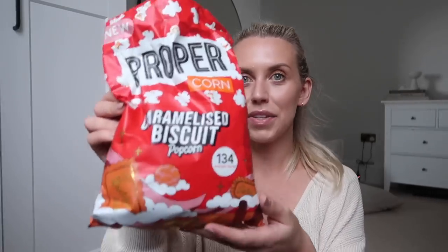And last but not least, foodie wise, I've got these to share with you. I said when I bought them that I would let you know what I thought of them. So again, a little snack review. Caramelized biscuit popcorn. I'm actually not gonna rate these too high. They're okay, and I will eat it, but I don't get much caramelized biscuit.